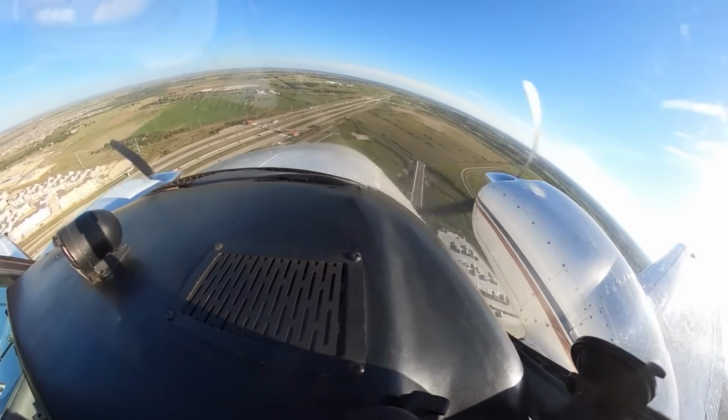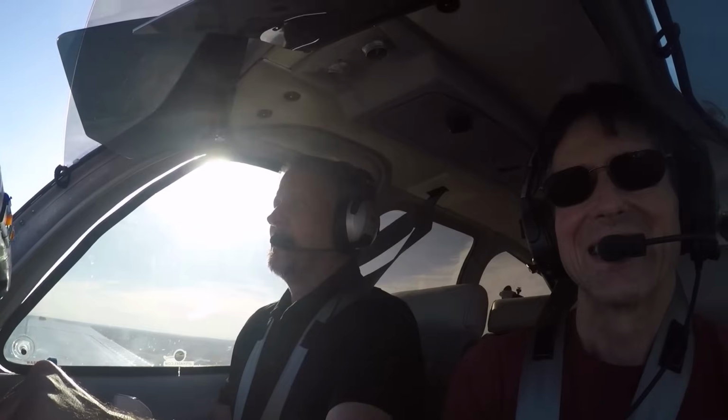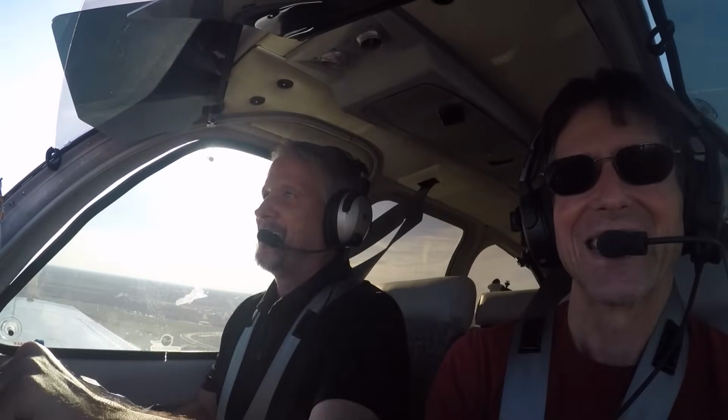Oh, we gotta land soon. The battery's about to die in this camera. Can't think of a more convincing reason to get the plane down quickly.